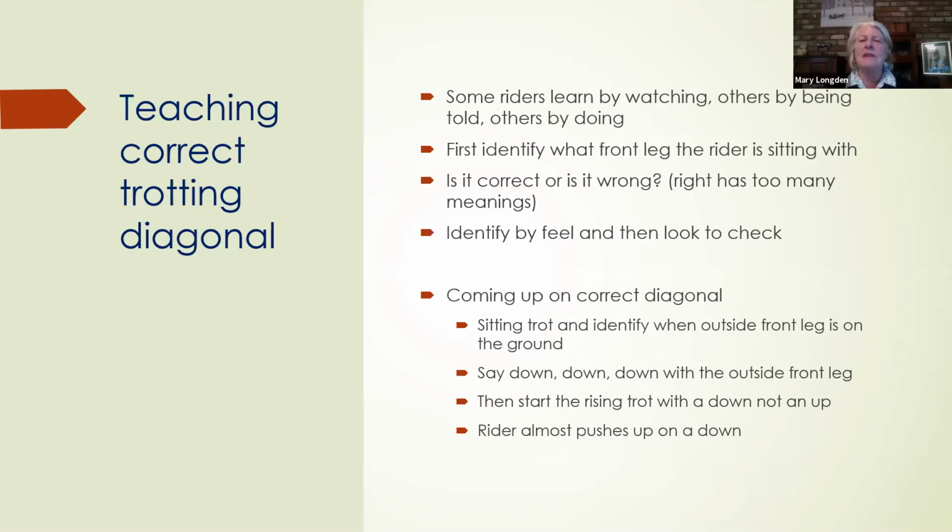So then they're sitting, and you actually start your rising trot with a down and not an up. So you feel the outside front leg come down, and then you go down, down, down, up. Some people can learn it really quickly, and other people take a little bit longer. So then it might be something that you tell them to practice.